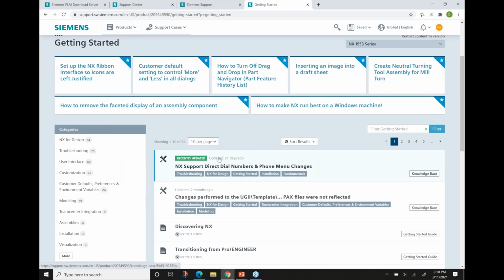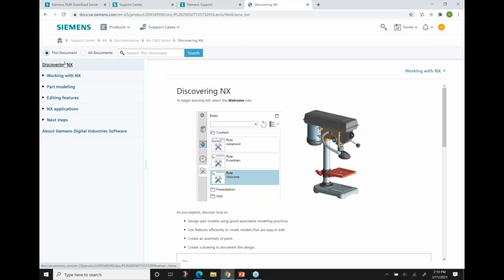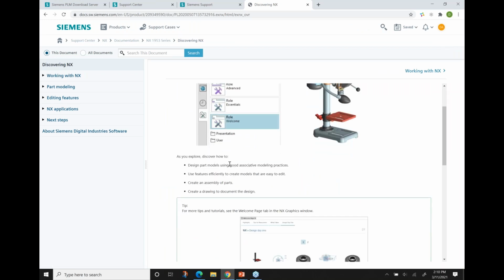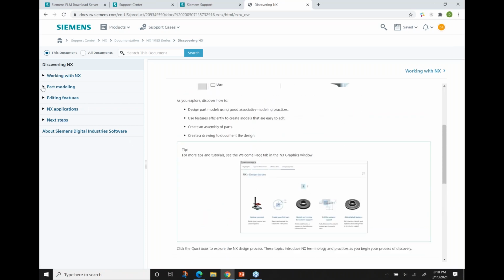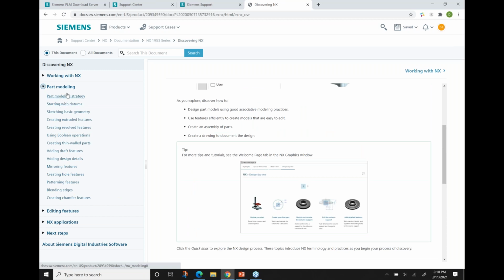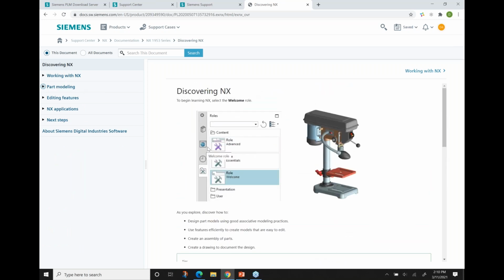And you can just kind of roll on through and see all of the different topics that we have for NX. So here's one, Discovering NX, 1953. And it's just a bunch of help documents. It talks about roles to start with. We've got our quick links. So how do I do part modeling? What are the strategies? How do I use Booleans? You get the idea. It's kind of like training. Actually, it's not kind of like training. It is training, except it's better than training because it's free training. And it's all right here at your fingertips.